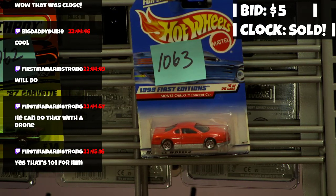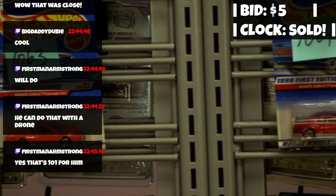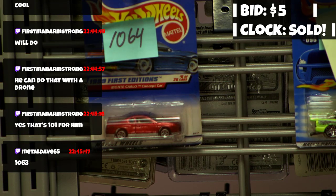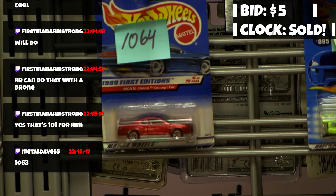Look, Monte Carlo Stalker, 1063. First edition Stalker. Check it out. What is that? Another Monte Carlo Stalker. Wow, and a different variation. Monte Carlo concept car, there's two of them in two different colors. We'll see how fast the colors go. All right, Metal Dave has got 1063.